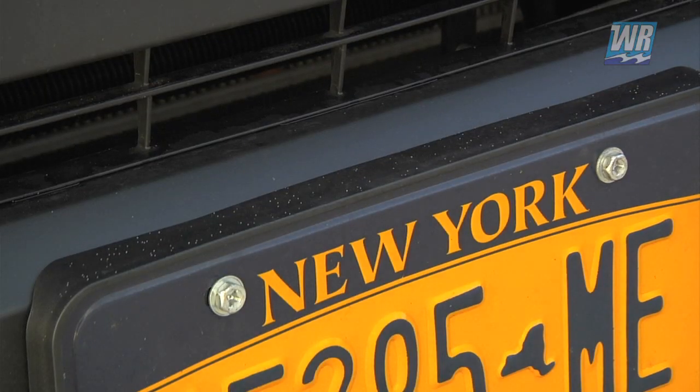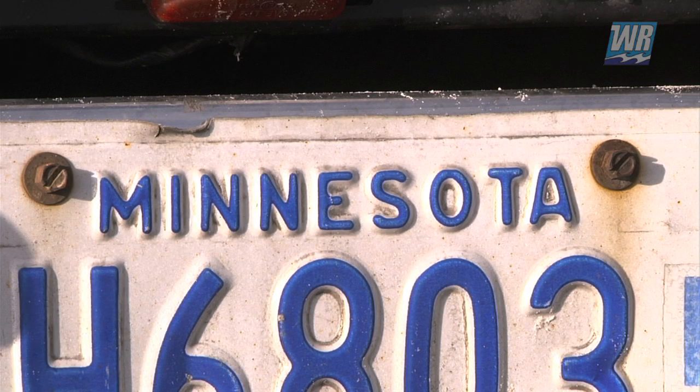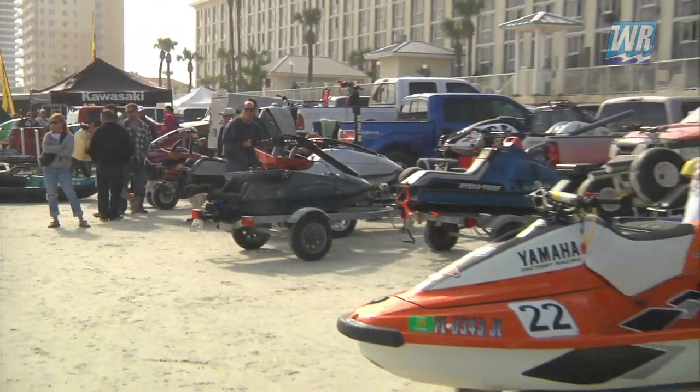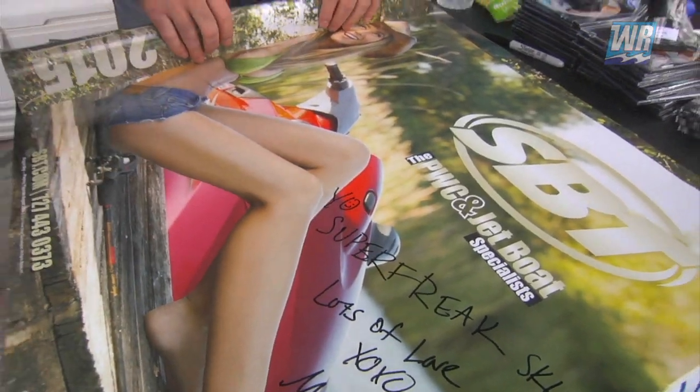As always, hundreds of riders from around the U.S. and beyond converged to pound some waves alongside some of the best riders in the world and bask in the relative warmth of Daytona Beach in the wintertime.